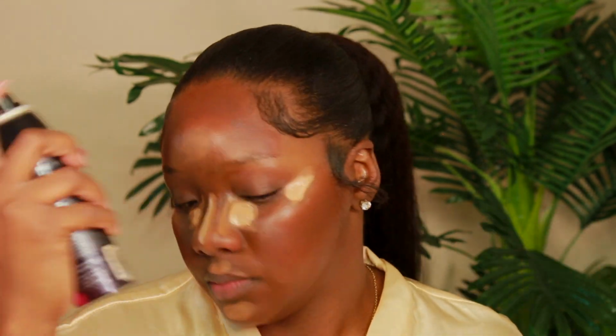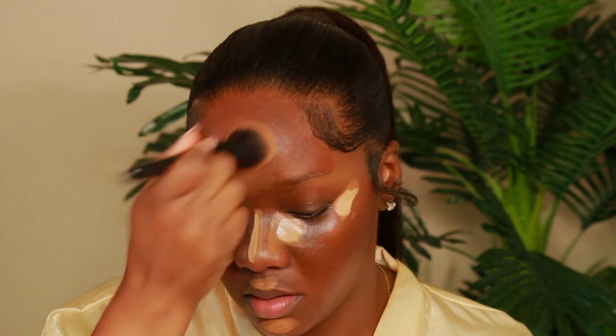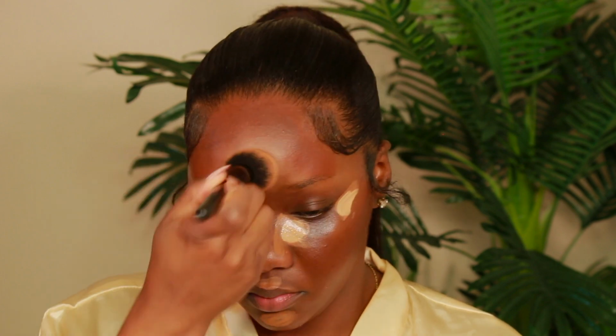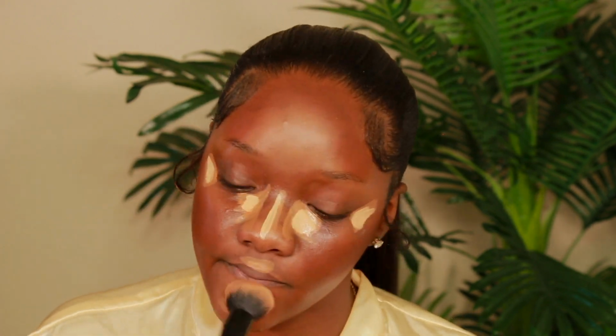Next, I'm going to spray my face with my Morphe Satin Mist. This is key, okay, especially during the summertime. Every layer of product that you use, spray with satin spray. I promise your face will not go anywhere, okay?